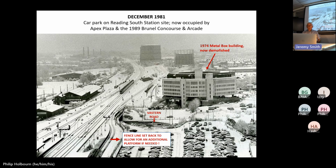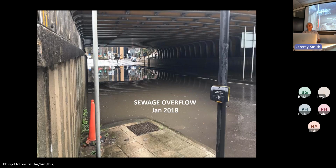So we put the fence well clear of the existing track. I worked it out to be just nicely clear enough for an extra track, an extra platform. And lo and behold, 10 years ago, it's exactly what they put in. So I was quite pleased about that. Everything worked beautifully, and they haven't had any problems. I think there might have been the occasional flooding hiccup with high tide in the Redden River, but the only major incident was the sewage overflow back in 2018. That was a bit smelly.